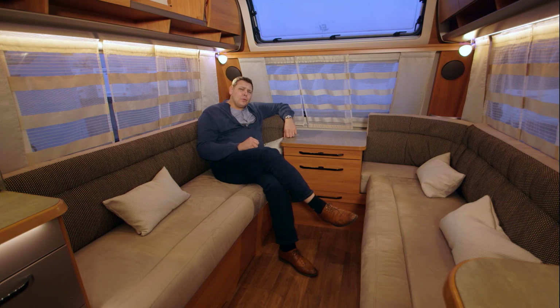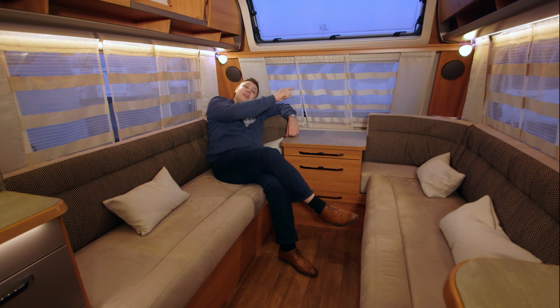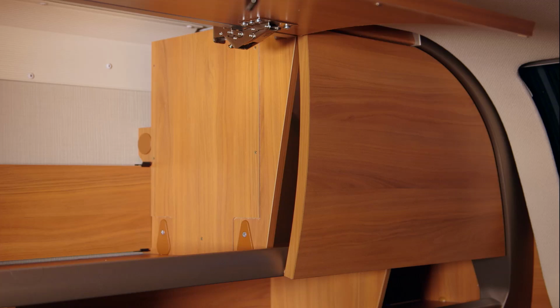I do have a couple of quibbles though. If you are using that bed as a double, only one of you will get a reading light. There's only one on either side at the front. And it's a shame there's no access from the inside to the bed boxes beneath the sofas, unless you lift those sofa bases. It's also slightly odd that we've got these fantastic overhead lockers all the way around, but these front ones here are fixed, so you can't use that space behind.